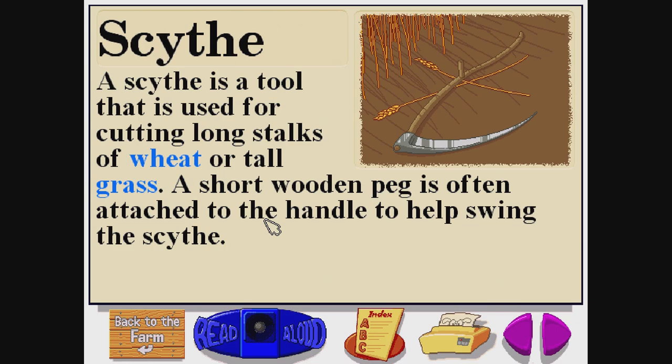Scythe. S-C-Y-T-H-E. A scythe is a tool that is used for cutting long stalks of wheat or tall grass. A short wooden peg is often attached to the handle to help swing the scythe.